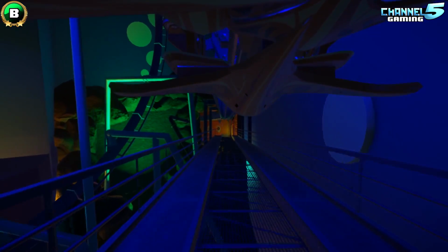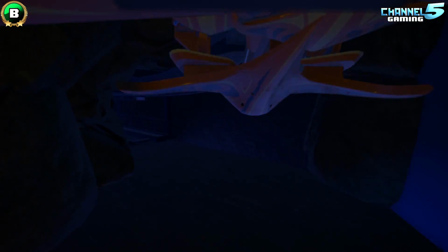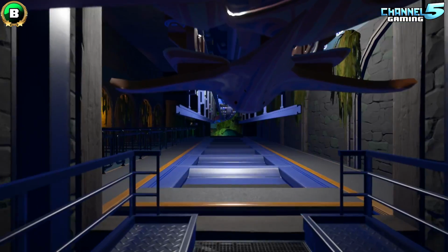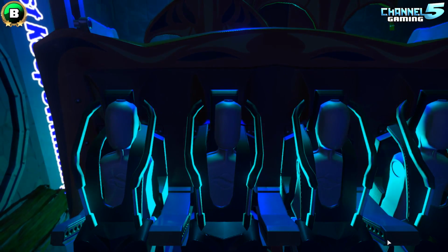I have a bit of the feeling that this is a huge movie studio with an enormous screen. What's that? It feels like a movie studio with a huge blue screen. Oh, I'm going to see if I can get a different perspective. Let's see.